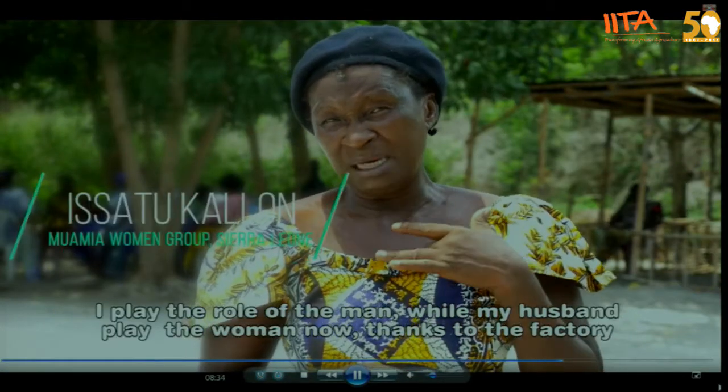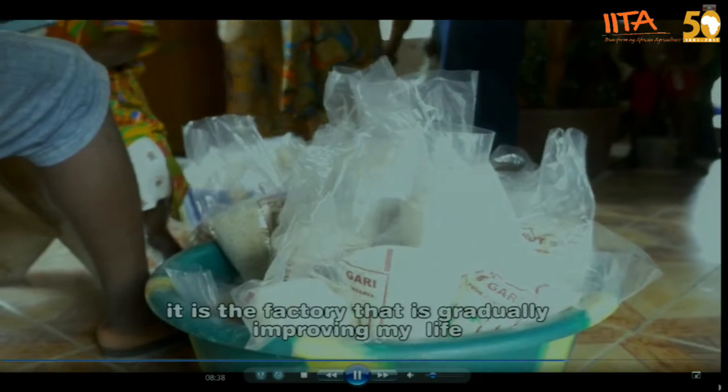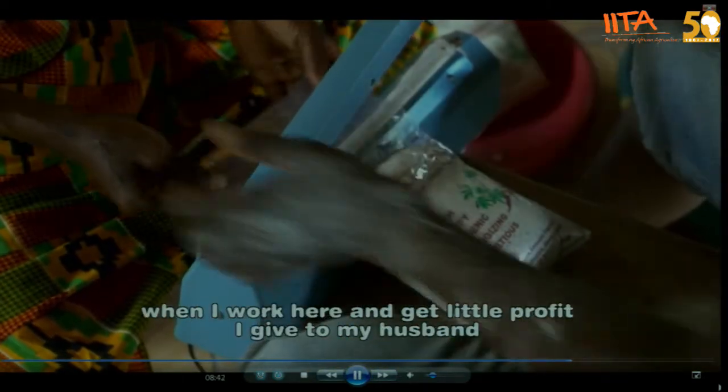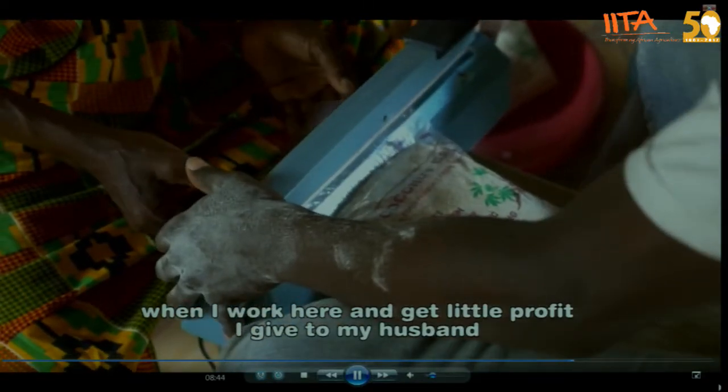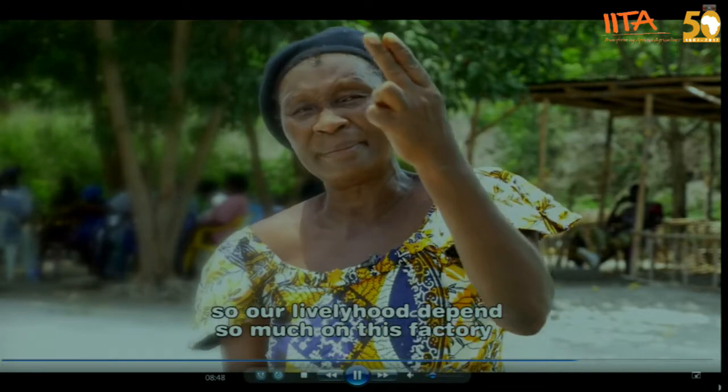Me, I don't talk man, into woman now. The factory in India bring me up small. Because if I work here, if we get small profit, me boss man, they say, yeah, this. So now from this factory, the home, they stands firm.